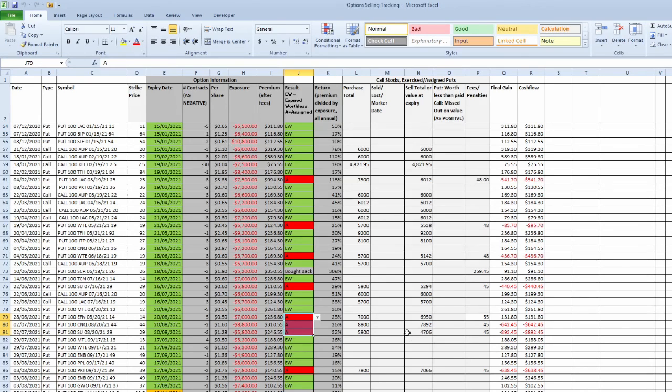The red is where I received the stock, and generally I lost money on it because the stock was worth less at the time than what I was buying it for. There's definitely exceptions like this one where I paid 7,000, the stock was worth 6,950, and I received $236 premium. So I still ended up, even after the fees for getting the stock, pocketing $131. But usually you end up losing money because the stock went down further than what the premium covers. So there was one instance where I bought the option back, and I still ended up making money on it.